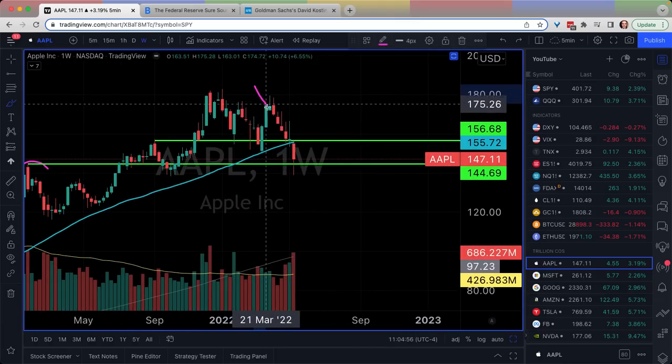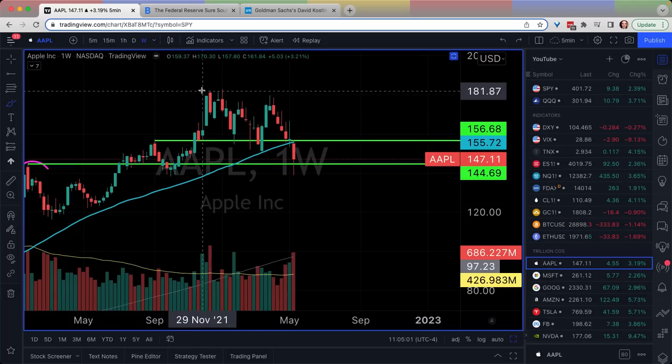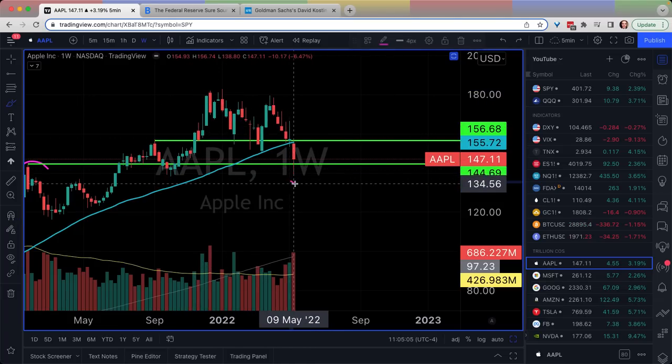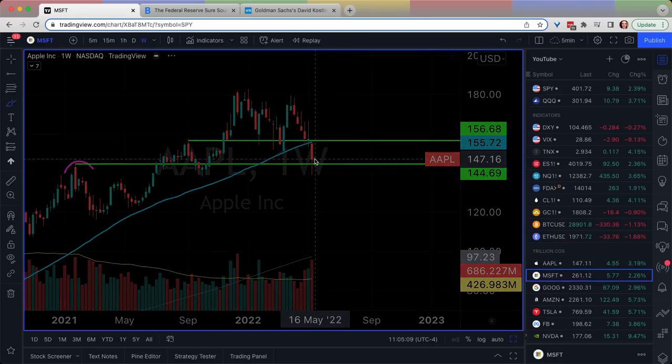What were the warning signs? All these lower wicks. All these upper wicks here. Same thing that happened on the last time we dove down. So Apple actually having a lower wick now means that there is the potential for us to actually snap back.